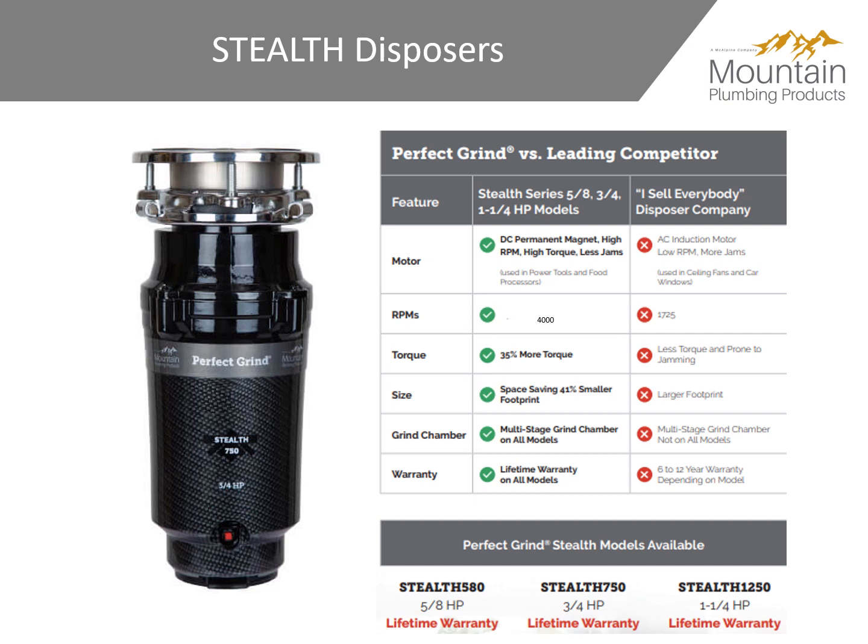The size is the big one too. So with our space-saving design, it's about 41% smaller in terms of footprint than you see from a lot of other disposers on the market. That just gives you more room underneath the cabinet for more accessories and organization for what you have under that cabinet. Our grind chamber, it's a multi-stage grind chamber on all models. So we have different stages where our stainless steel blades are actually chopping and cutting up that stuff, on top of having higher torque and more revolutions per minute. And then our warranty is a lifetime warranty on all Stealth models. Our Stealth models, as you can see, come in 5/8 horsepower, 3/4 horsepower, and then 1 1/4 horsepower.